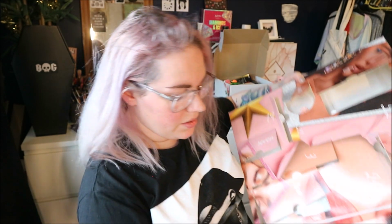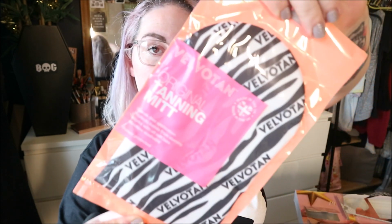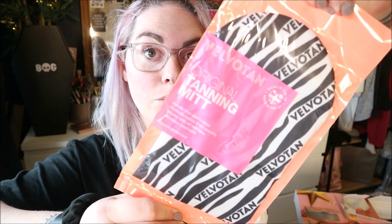17. Down here, it's a big one. It's a tanning mitt. I've got this. I've literally got this. I think this is Skinny Tan? Or is it a different brand? I've literally got this exact one. So this can go in the giveaway. This is really good. A tanning mitt for when you want a fake tan and you don't want orange hands. That's nice.